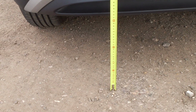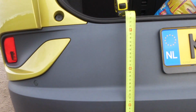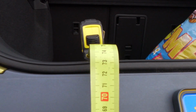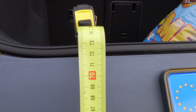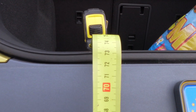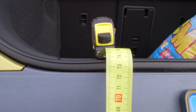Okay, Jade has asked me, how far is the boot latch off the ground? So I will show you. Here you can see that it's more or less 74, 75 centimeters or so. So that's about the height you have to lift up the suitcase if you want to put it in the trunk.